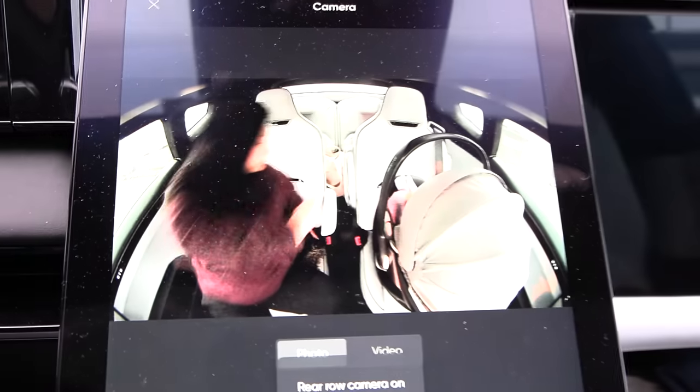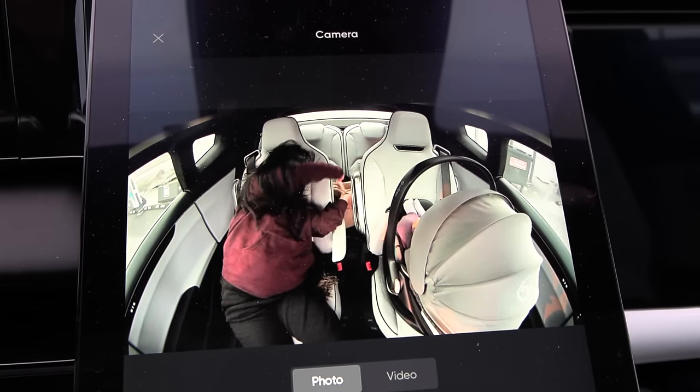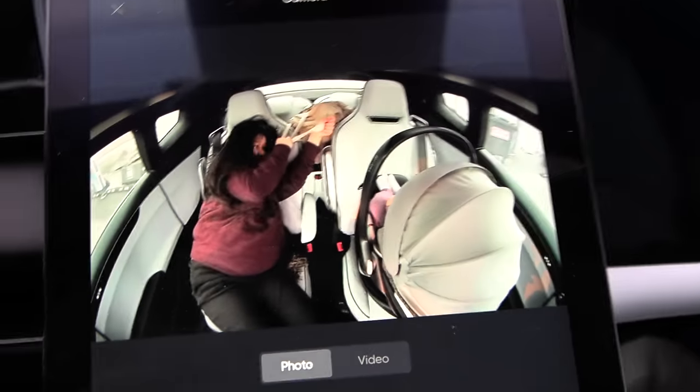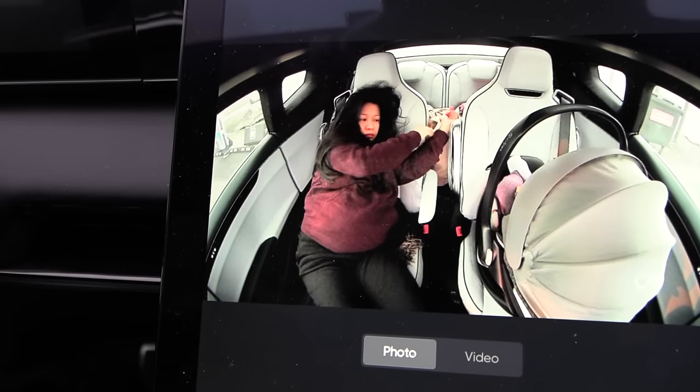So I've been checking out what it looks like in the back there with Wi-Fi and Isabel. No. Okay, let's see.